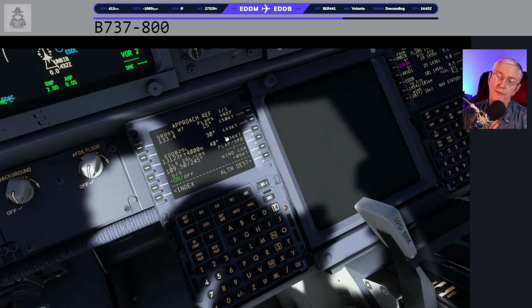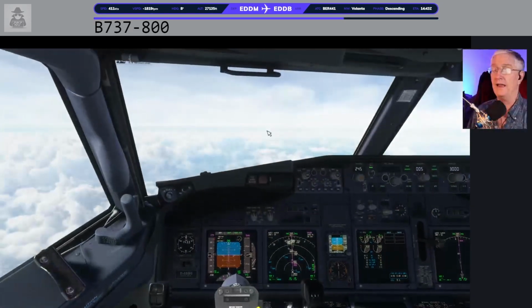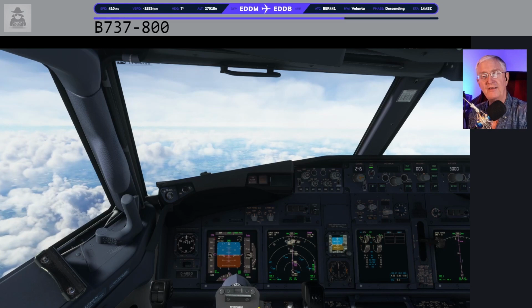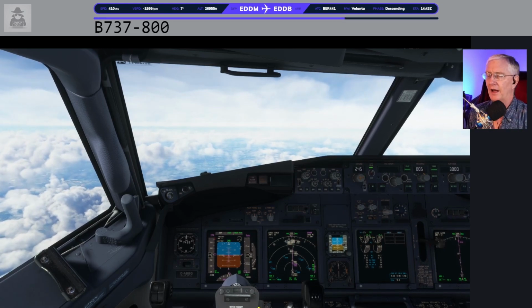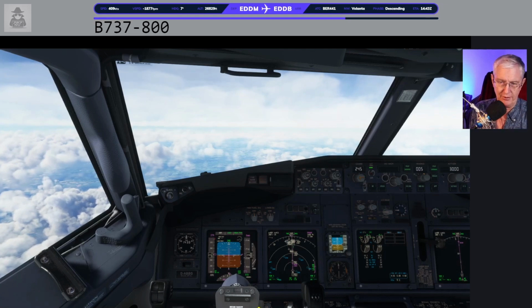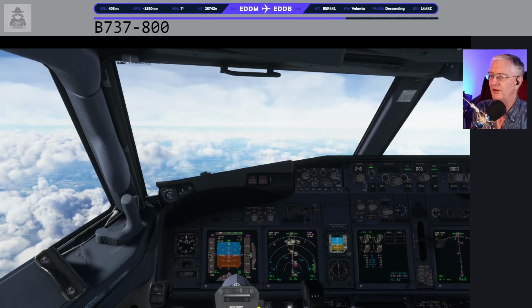I usually am doing flaps 30 landings in the 737. That may be completely wrong. That may be totally wrong. But it's about the only way that I get a decent landing out of this thing. I will go to flaps 40 if it's a ridiculously short runway. But other than that, flaps 30 seems to work for me.